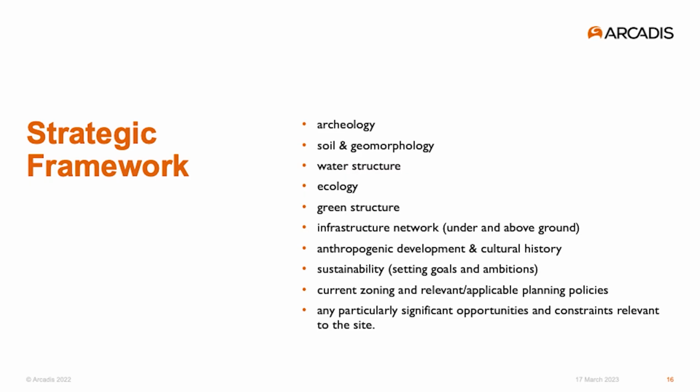So you will do a lot of research on the site to get all the information that is needed for the master planning. And I think it's very important to put good attention on this, because if you skip one of these things, it will take more time afterwards. So taking enough time during the strategic framework phase is very important.